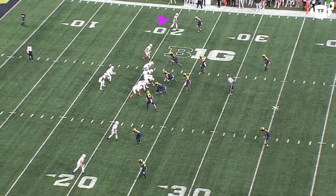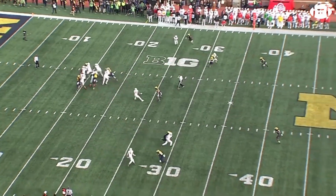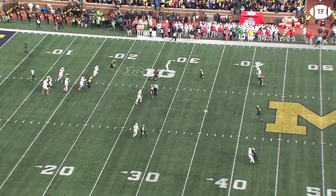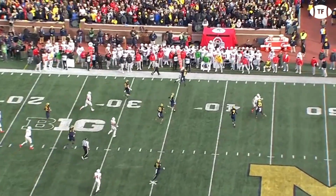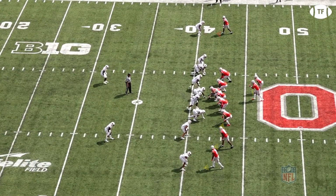His explosiveness was regularly on display after normal receptions though, cutting this man up to get open, then putting him in a spin cycle, and then hitting that boost button for the first down. And when he gets the ball in stride, he's a real threat to take it all the way to the crib.